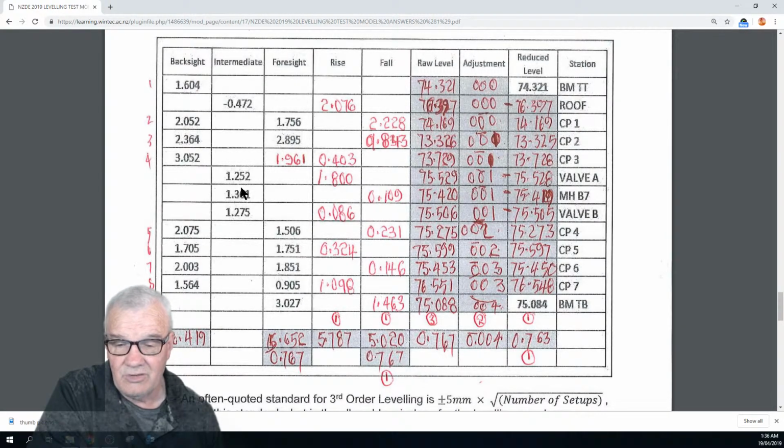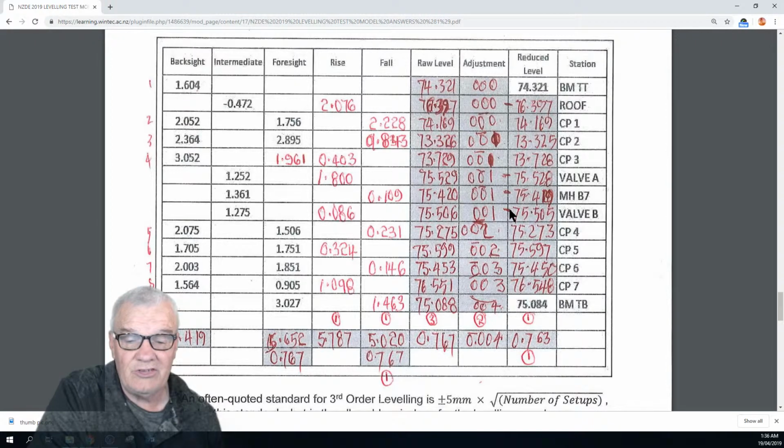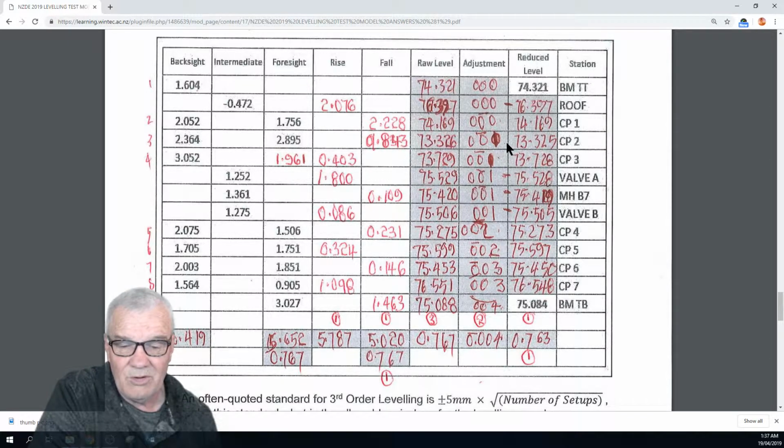See, intermediate, they're all identified there, because the adjustment doesn't work with there. It doesn't, and they're not included in the adjustment. So we've got 4 millimeters to adjust over 8 setups. So that's 1 millimeter every 2 setups. So I've got 1, 2 there. I could have, 1, 2 there. All right. Sorry, no, 1, 2 to there. I've omitted that. And then 1, 2 there. Those two, 1 mil, 1 mil.